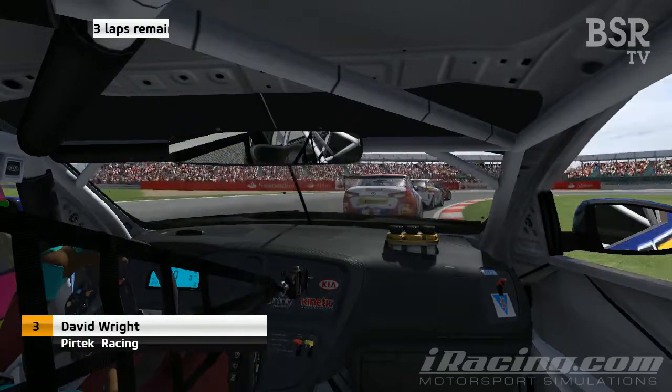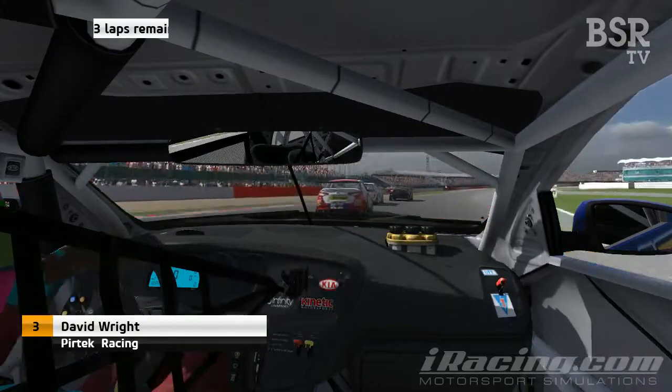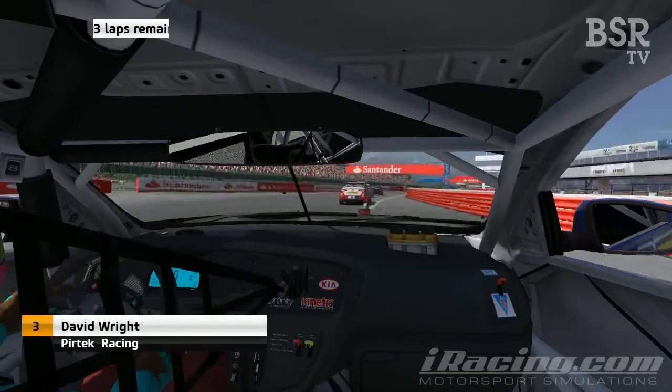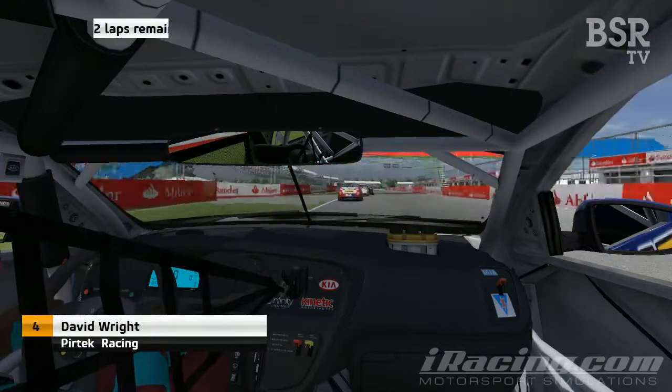Right. Dare we even say someone's going to throw a Burton? I don't dare. You might dare say that. I don't dare say that. David Wright in 4th position, not 3rd. Just coming on to what will be the penultimate lap now.